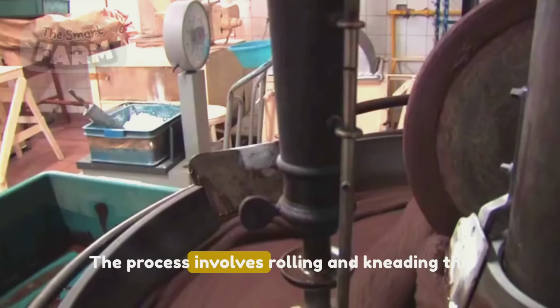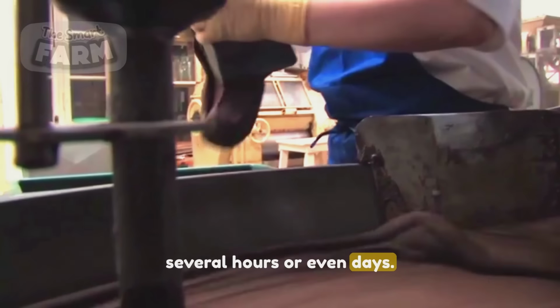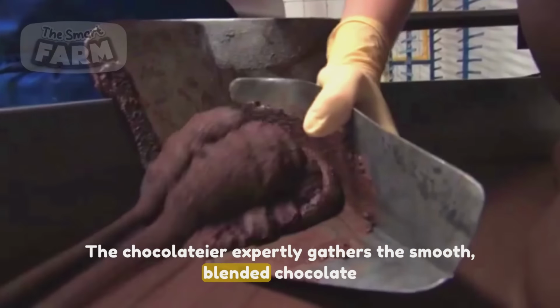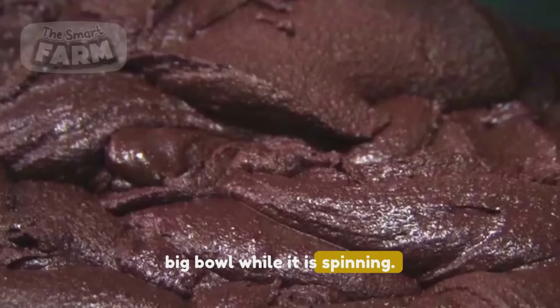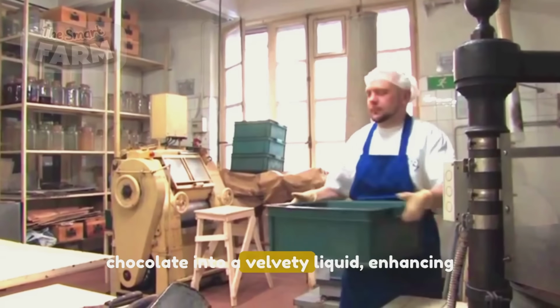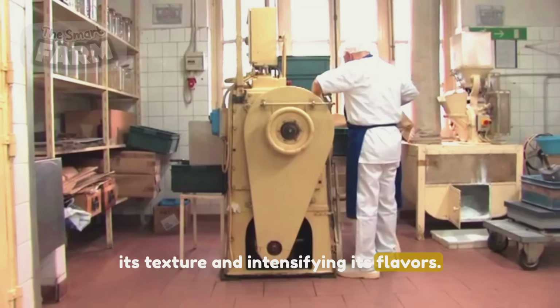The collected chocolate is placed into the conche, and the granite rollers go to work. The process involves rolling and kneading the chocolate over an extended period, sometimes lasting several hours or even days. The chocolatier expertly gathers the smooth, blended chocolate by carefully inserting a blade into the rotating big bowl while it is spinning. This prolonged conching transforms the coarse chocolate into a velvety liquid, enhancing its texture and intensifying its flavors.